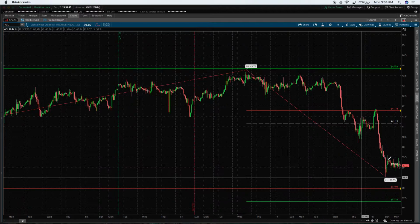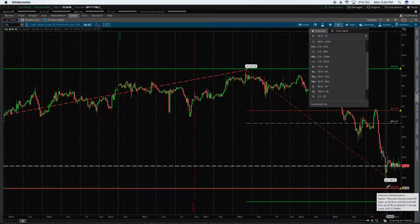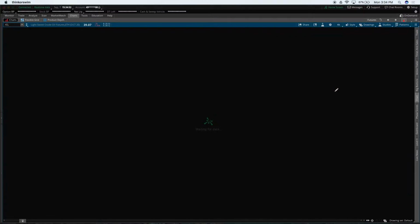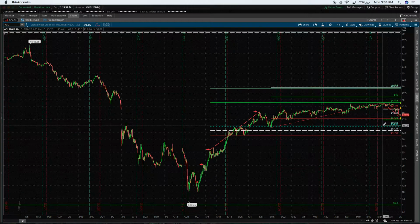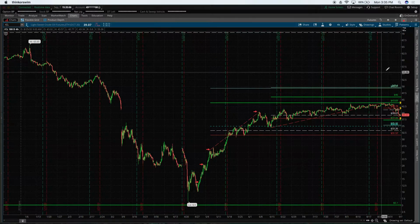And if we break below this long setup at 39.07, that 61.8 is a 37.96. If we break below that, we can definitely come down and trade a retest at 35 and 33 that we have not traded yet. The 35 we did, the 33.26 we did not. But if we break this long setup, we can definitely trade down lower into these levels.